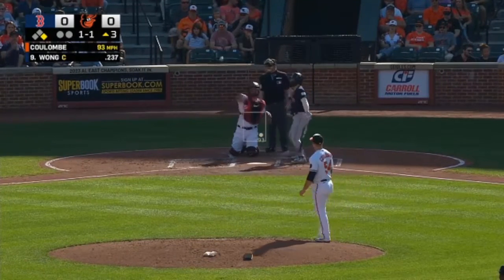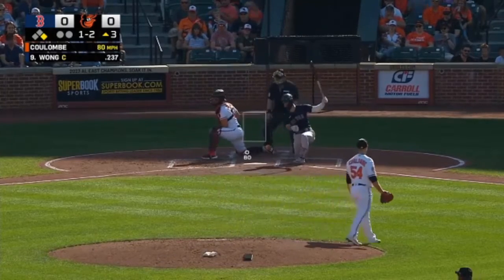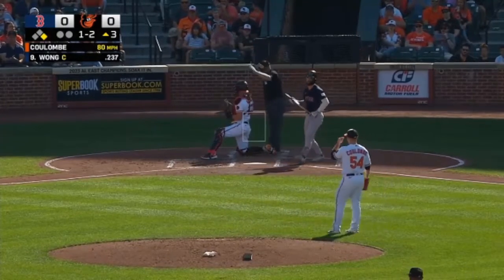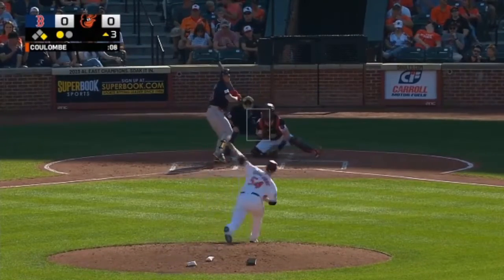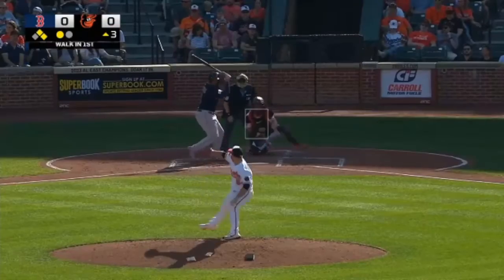Strike 2, Connor Wong, the Red Sox catcher. And don't think that's the advantage. Just watch him. He can't get over there, which is why he didn't cover first, and a routine out is a base hit. Danny Coulomb, so he can do a little bit of everything. Into right, Verdugo. That one's his 100th RBI now.